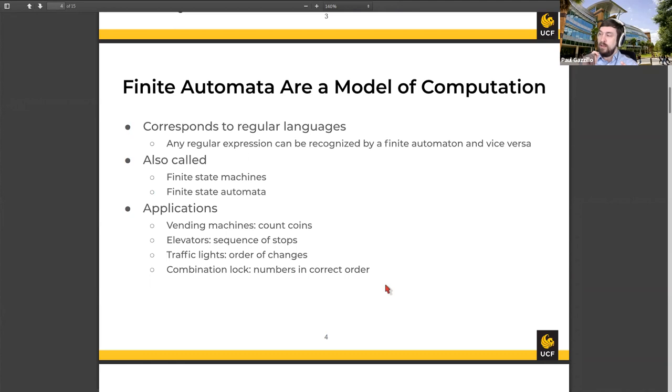So the states would be how much money you've put in, and the inputs would be different sizes of coins or different denominations of coins. The starting state would be zero, representing 0 cents put in. Then you'd have a transition from that for each denomination of coin that you put in. If you put in a penny, it would go to a state that represents 1 cent. If you put in a nickel, it would go to a state that represents 5 cents. And then from the 5 cent state, you'd have a transition for each possible coin that goes in.